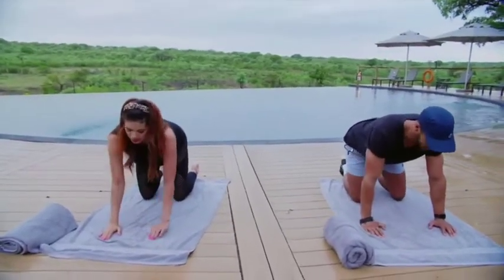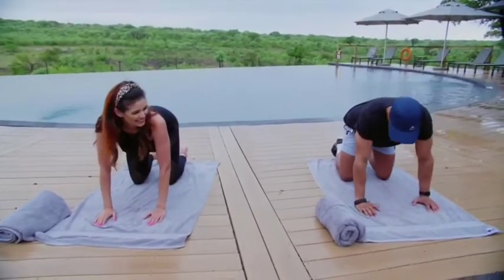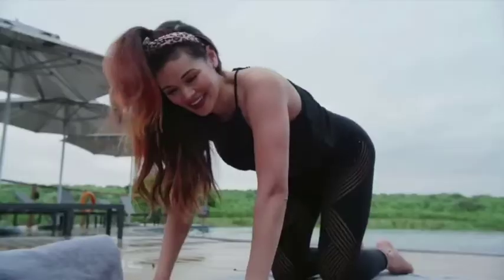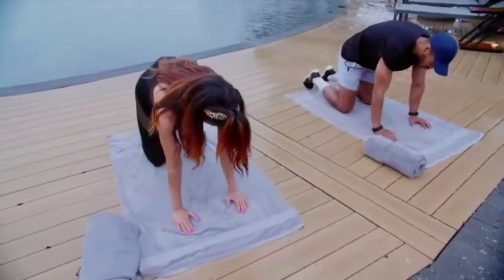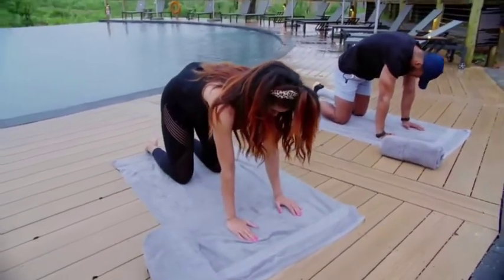So it's called the cat camel for this reason. In the wild, we're simulating the wild animals, of course, so we're going to create a camel first. So the camel is pushing through your hands and getting those scaps to just press up into the air, and you want to get your navel to almost be forcing its direction towards your spine. And you're going to hold that for 2 seconds, nice and hollow.